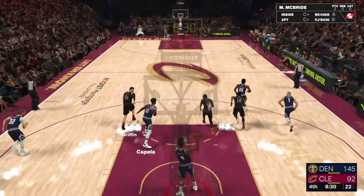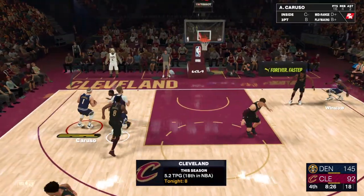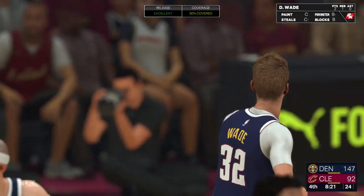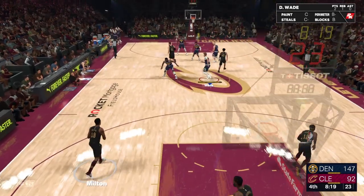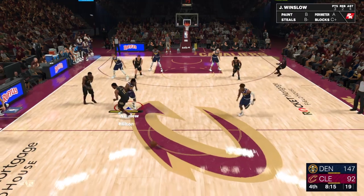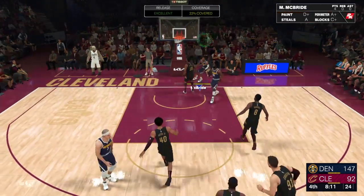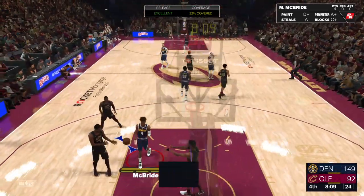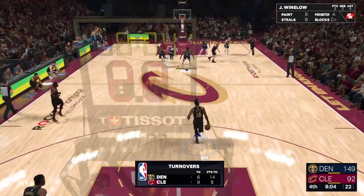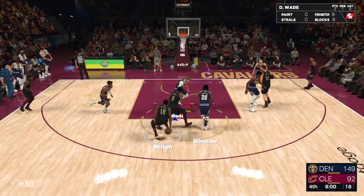Griffin finds Holiday. Here's Caruso. Denver passing it around. Wade, good. That is a perfect placement of that dime. Just guided it right to him. Cavaliers have gone 2 of 3 from the field to get the fourth quarter started. Stolen by Winslow. And McBride gets it to go. McBride's got 4 this quarter. Look at the space he had on that one, though. There's an obvious speed mismatch between the two.